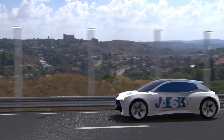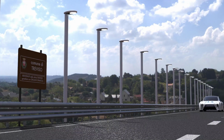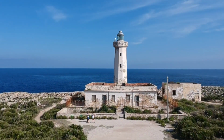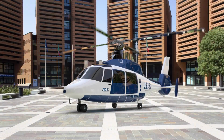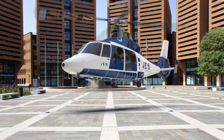In this video, we will explain how a helicopter flies through the flight made by the JAES CEO, who will leave the city of Treviso to reach his field offices in Sicily. After getting on board, the JAES helicopter lifts from the ground and flies towards its destination.